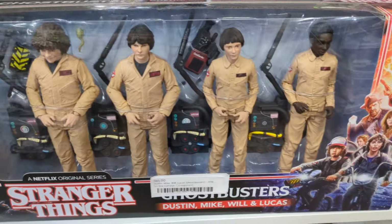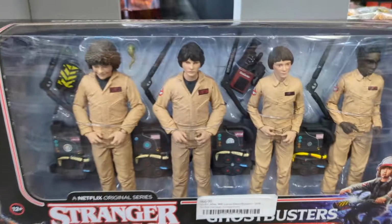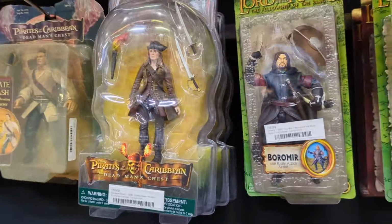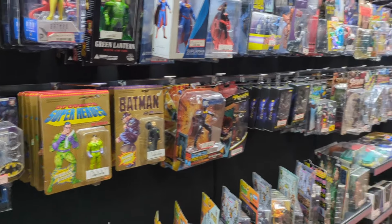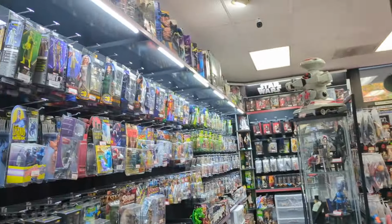And then they have the Stranger Things kids as Ghostbusters. Very detailed figures, but a hit nonetheless. I thought that was from the new Ghostbusters movie for a second, but no, Stranger Things when they dressed up as that. And some more Star Trek items at the very top here. I'm kind of struggling getting all these top items. But as you can see, just many, many very interesting collectibles in this toy store. Very cool. It's definitely worth a visit.